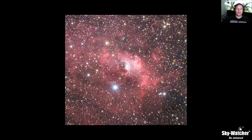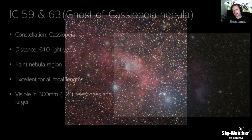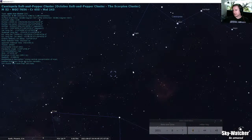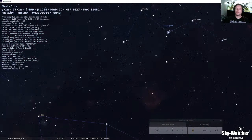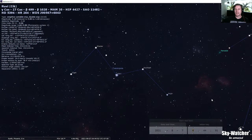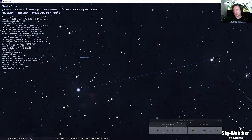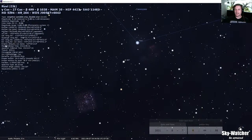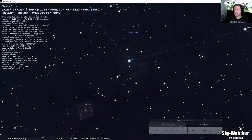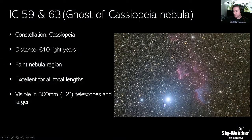So now, one of my favorite objects coming up this time of year up in Cassiopeia is IC 59 and IC 63, the Ghost of Cassiopeia. This is Gamma Cass, I believe. Pull that up right. Oh, Navi, I'm sorry. So the center star of Cassiopeia. Cassiopeia's got a lot of cool stuff floating around it too, a lot of dusty nebulas up there. But right, the center star is called Navi. There it is right there.